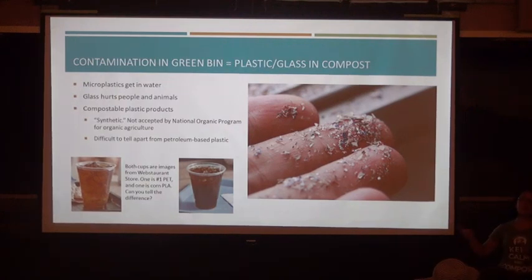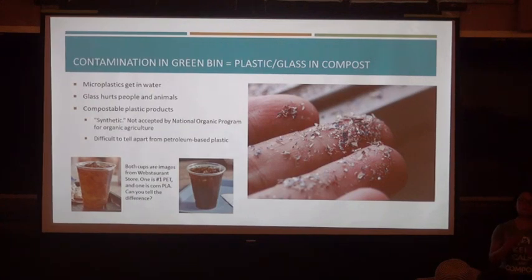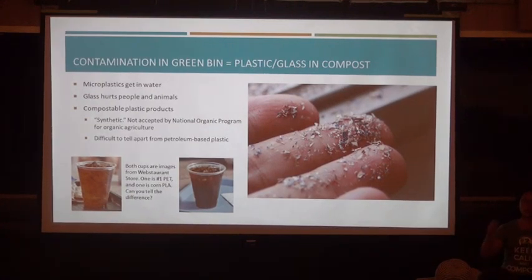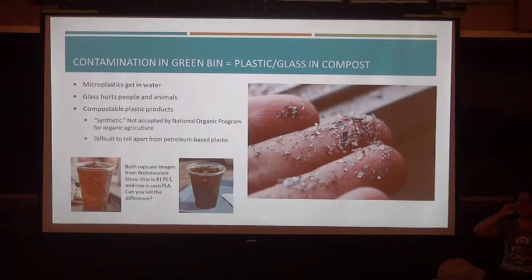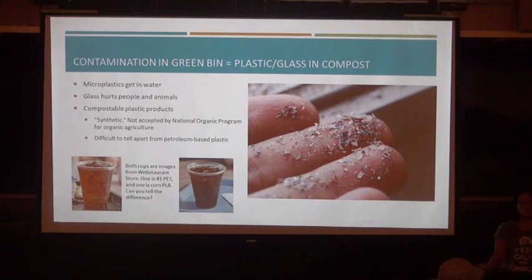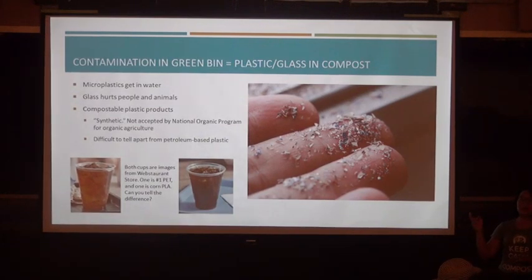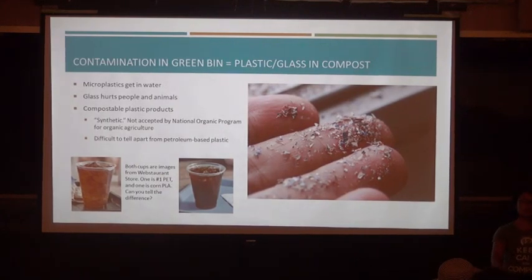And there are two main reasons. One is that, at least in California, a lot of the finished compost being produced is certified organic for organic agriculture, and the National Organic Program, which is headed by the USDA, sees compostable plastic products as a synthetic, because it is synthetic, it's man-made, and so they don't allow that material to be in the compost and still be certified organic for agriculture. So that is one reason our compost facilities don't want it.